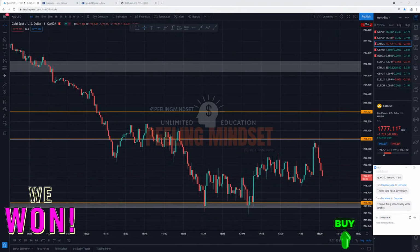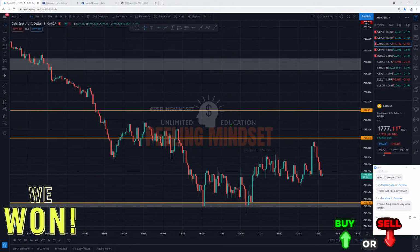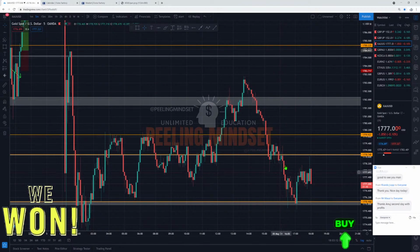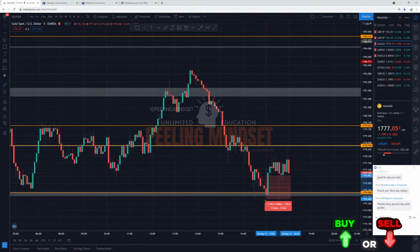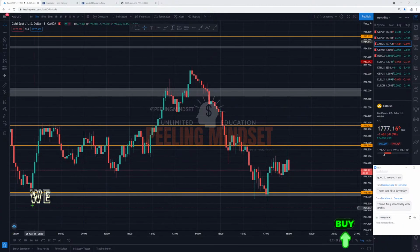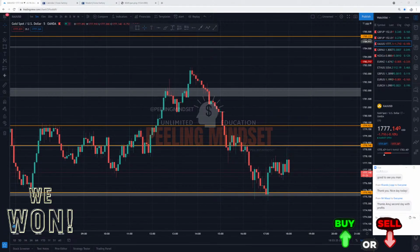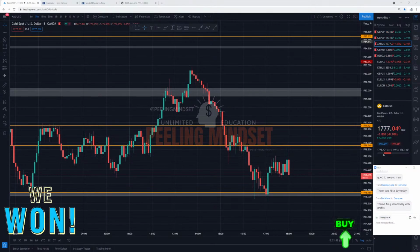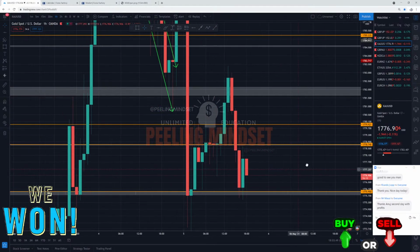In gold, I'm just waiting to see how I can take a sell. So let's see what's going to happen. Are we going to get any sort of sell in gold? Or is price in a range? The 5 minute looks like it's in a range. It's an okay range, but ideally, I would want to stay away from the market for now. Let's see what happens. Are we getting sells, or are we calling it a day?